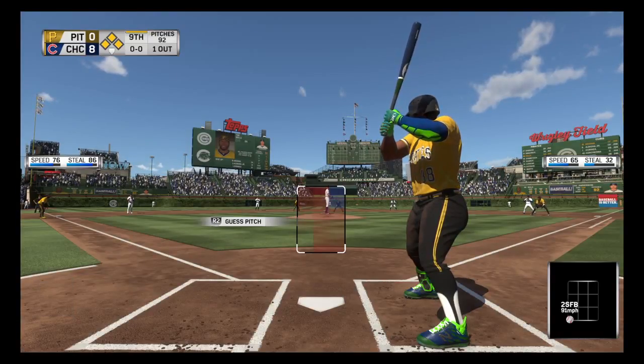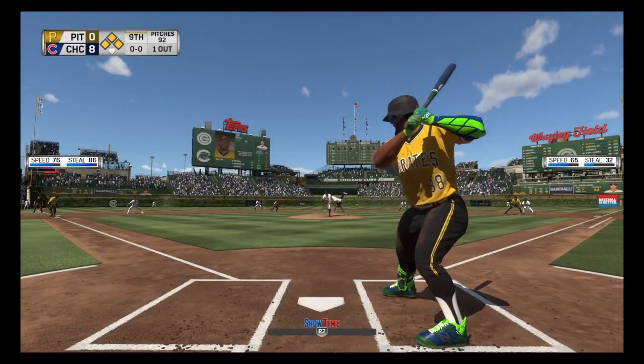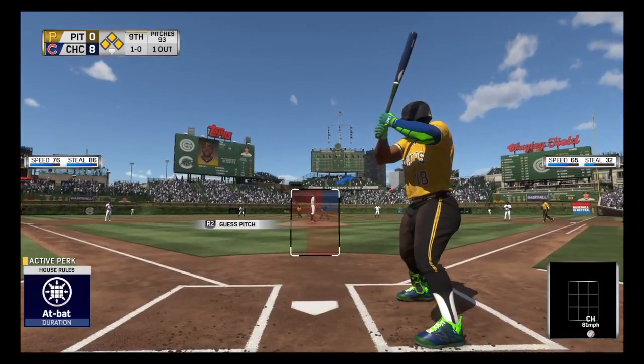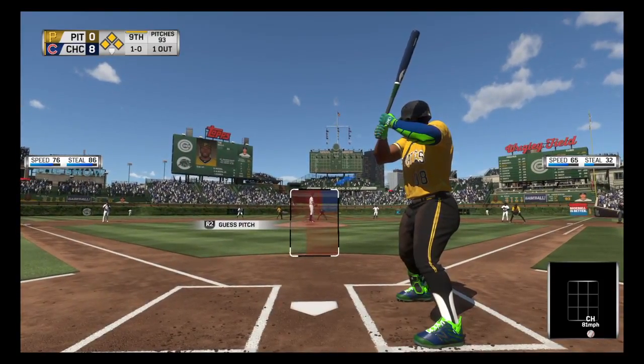Come on, big guy. Come on, buddy. From the stretch. And the changeup is way low that time. Even though he's had some success against this guy in the ball game, he still knows he's a very dangerous opponent. He won't want to fall behind him any further.